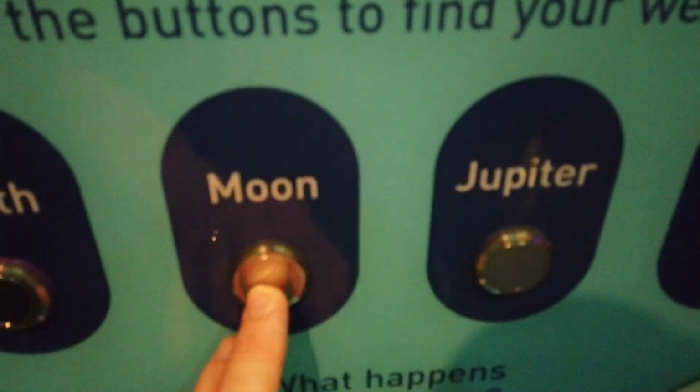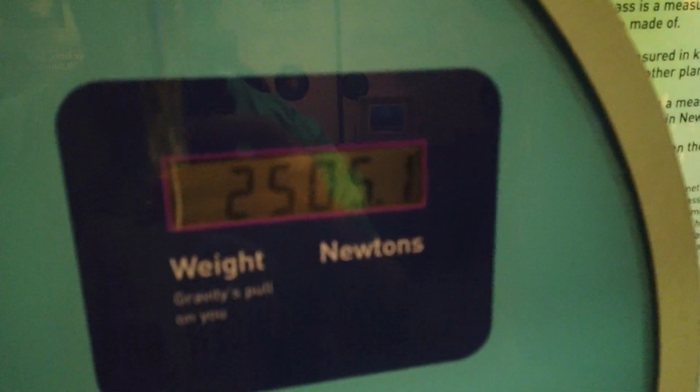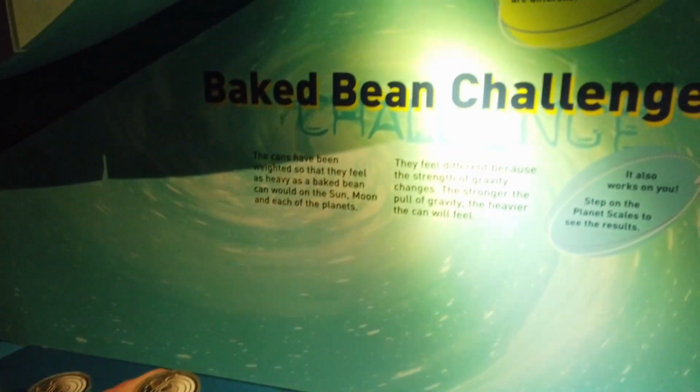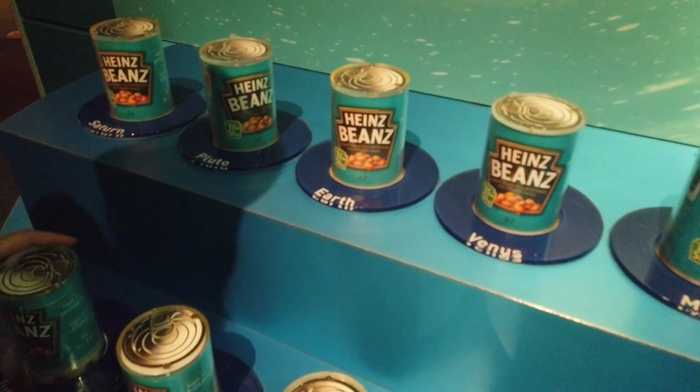Mass, weight in newtons on Earth, and then you can hit the Moon, and obviously it goes down. You can hit Jupiter, and it goes up. Or you can hit Mars, and it's still quite high. Is this how much it takes to lift it? Earth, oh, this is cool, and then Jupiter's.